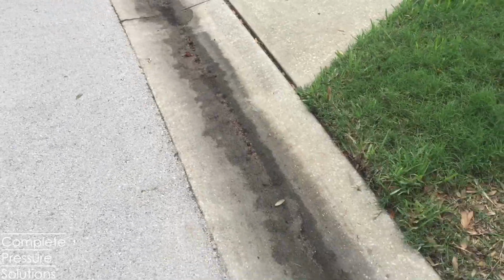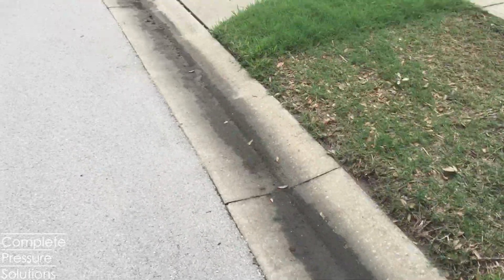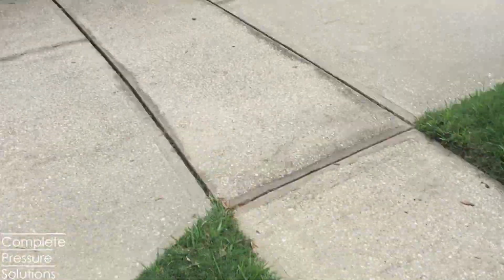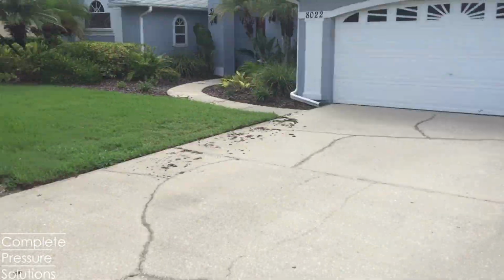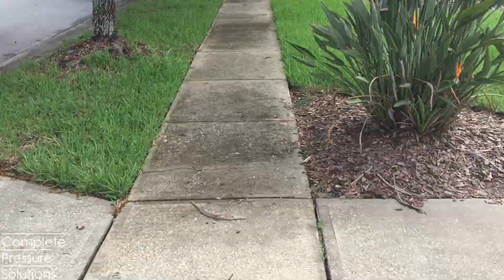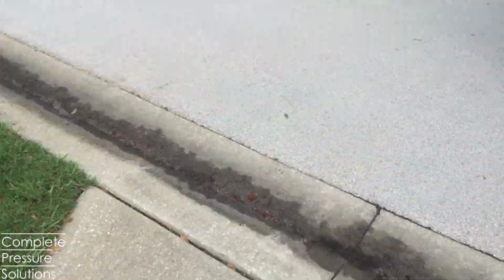So today, pretty simple job. We're just doing some pressure washing. Let me go ahead and flip it around and show you guys what we got. So pretty much the standard song and dance here. Street gutter, sidewalk, driveway, walkway, which for some reason, this is the dirtiest part of the whole thing. So this one should be pretty straightforward. Something I wanted to show though real quick before we get started.